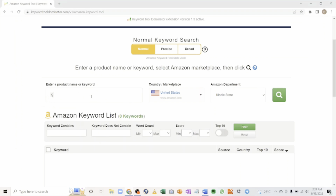You can decide to put the keto diet completely, or you can even decide to break it. Let me even remove keto and just put diet. Let's see what happens. Remember, it's already on Amazon and you already set it on Kindle store. And you click search.